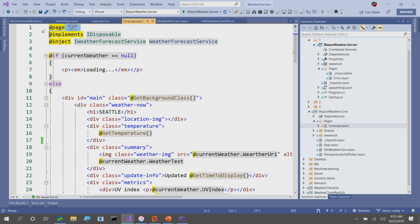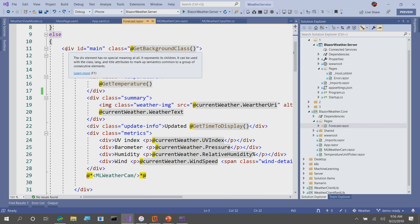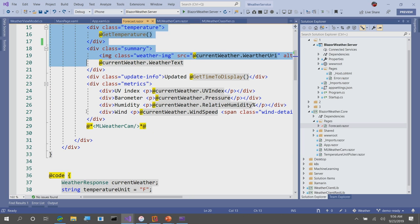At the top of this page, it's got a route, just like before. It also is injecting an IWeatherForecastService. That's the same gRPC-based service that James used in his mobile app. Same code, same library, .NET. Yep. All the code runs everywhere, browser, mobile, desktop. Anywhere you want. And then we've got the Razor markup that's just rendering out the DOM elements for the page.